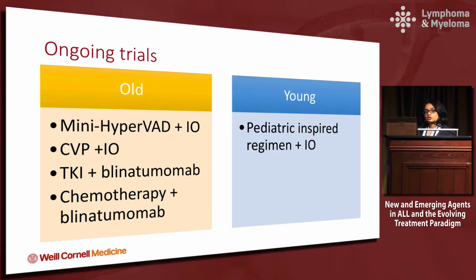There are several ongoing trials combining these two drugs, blinatumomab and Inotuzumab ozogamicin, with chemotherapy or TKIs. In older patients, there is a trial with preliminary data using mini hyper-CVAD, which is like a lower dose of hyper-CVAD chemotherapy, plus Inotuzumab, CVP and Inotuzumab, TKI plus blinatumomab, as I had discussed earlier, and in older patients, chemotherapy using a Larson-like regimen with blinatumomab is undergoing trials right now in a randomized fashion.